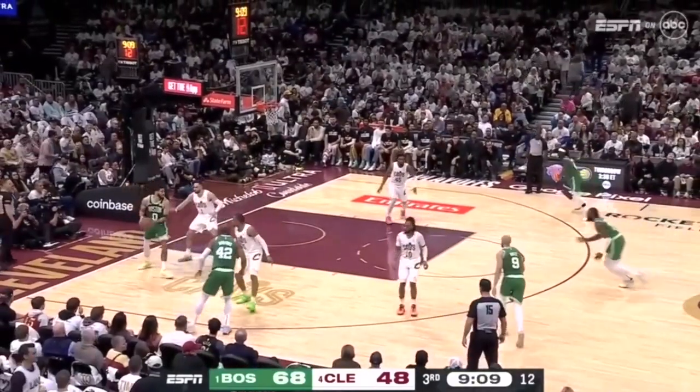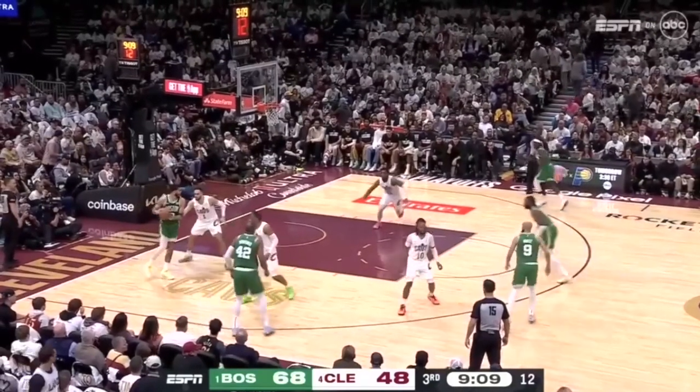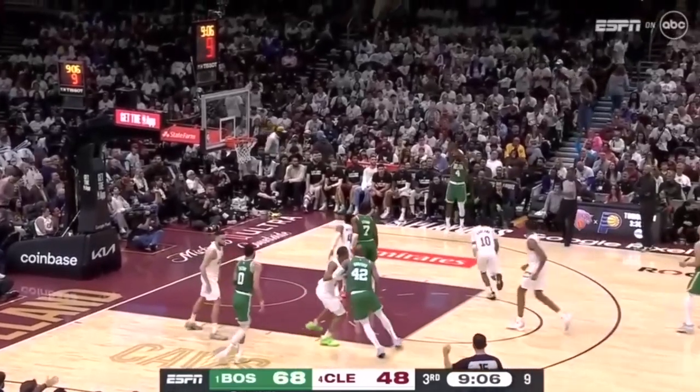And then here he's in the post. He sees that he still has the 5-on-4. He fires out at Jrue Holiday and he hits a 3.